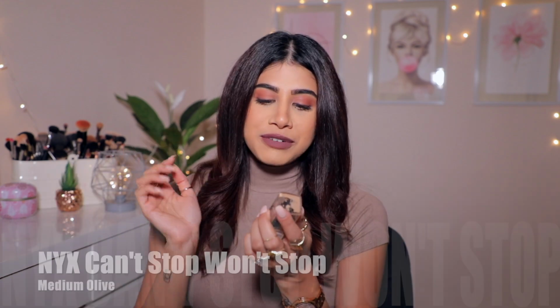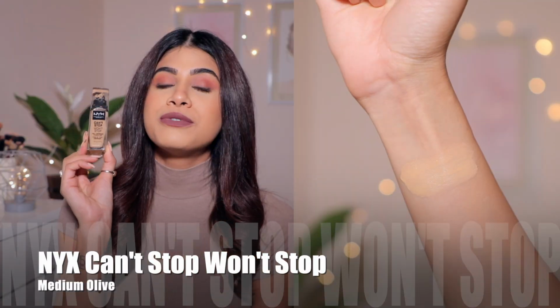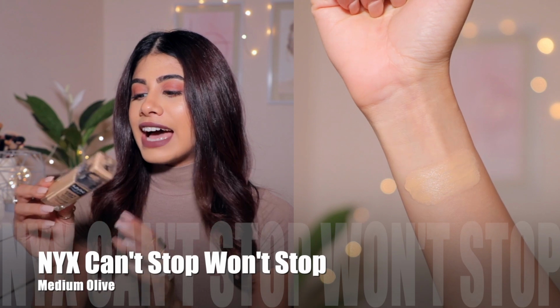Alright, in the number 3 position, we have the NYX Professional Makeup Can't Stop, Won't Stop Full Coverage Foundation. And I'm in the shade Medium Olive. Now, the finish on this foundation is again beautiful. I think the finish of all of these foundations are beautiful. I don't even have to say it. But it is an exceptional foundation.